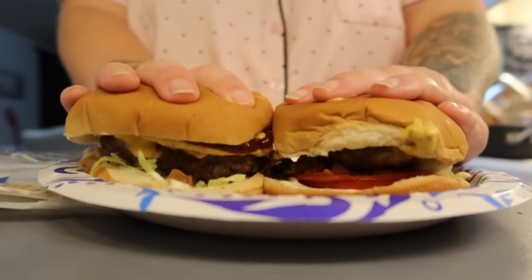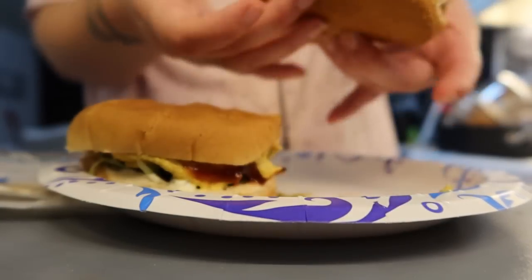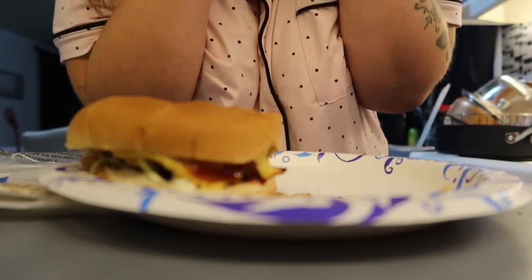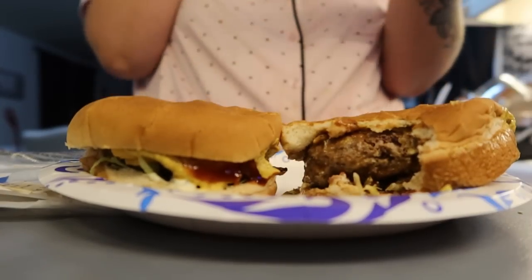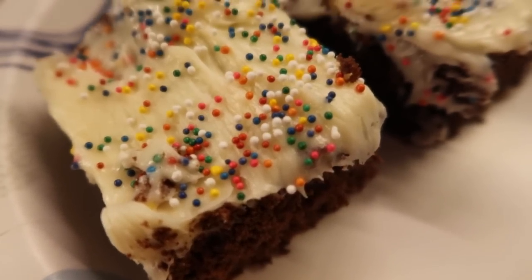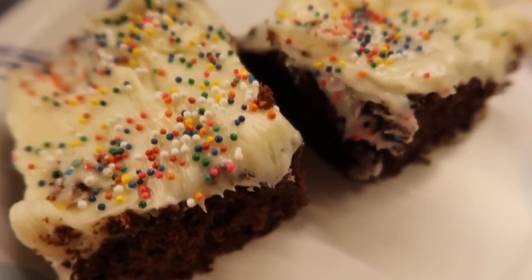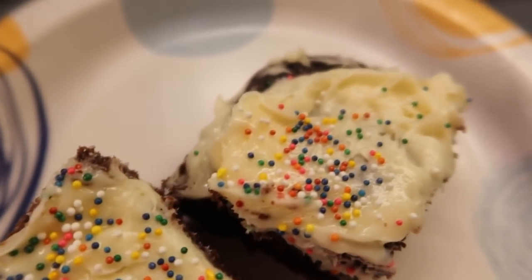These were so good. I could taste the steak sauce flavor. And also, I just love having barbecue sauce on a burger. The other thing I like barbecue sauce on is BLTs. I know, crazy. But it's so good. Especially if you have some cucumber slices on there too. Try it. But here's the cake with the icing and the sprinkles.